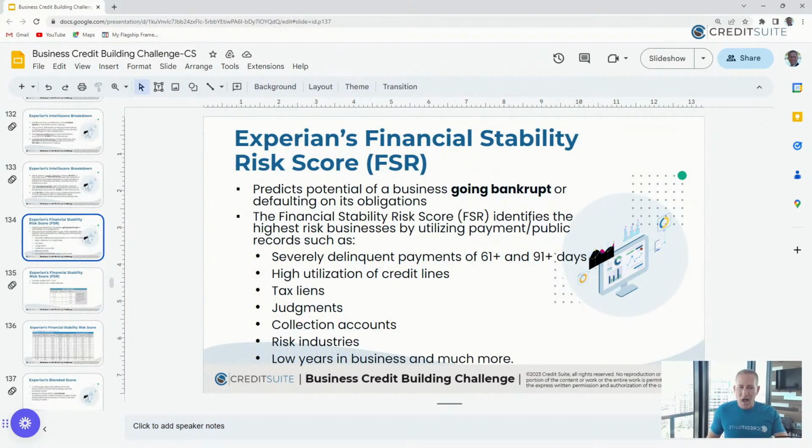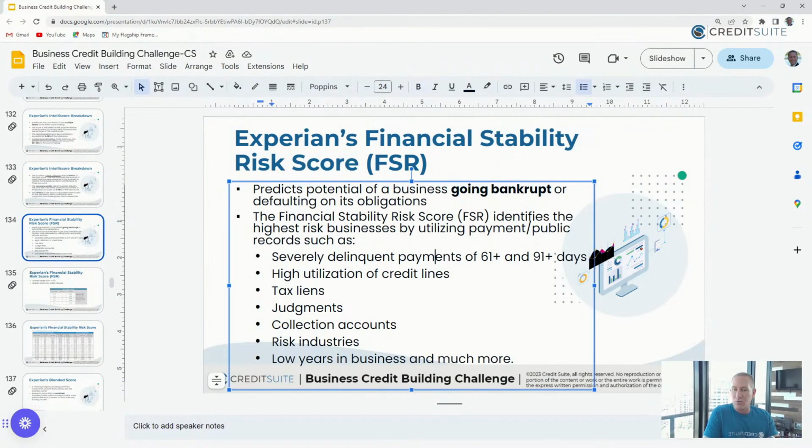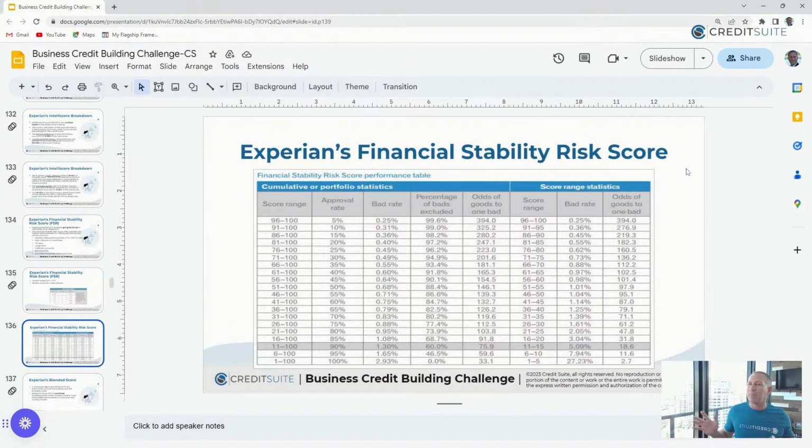Okay, and we also have this financial stability risk score, right? Same thing. I told you Experian has one of these. And Experian is saying, hey, here's exactly what we're taking into account. This score identifies your risk of being severely delinquent. We're taking into account things like high utilization, tax liens, judgments, collections, high-risk NAICS codes, low time in business. These are the kinds of things that we're using to calculate that. And again, we've got the score, and we've got the risk class assigned. Not things you want to memorize. You need to know the main scores, but I just want to show you how all of this works because you can see how complicated this is.